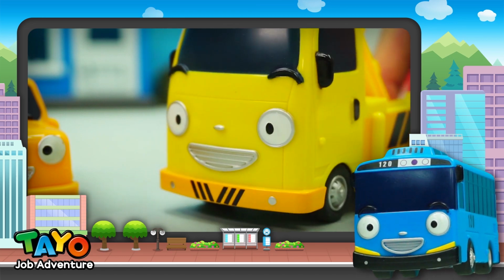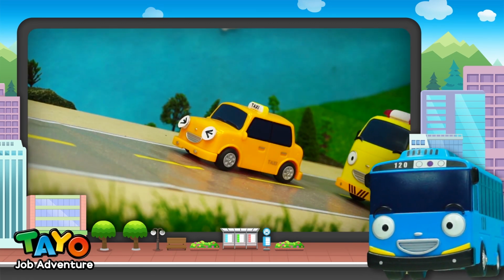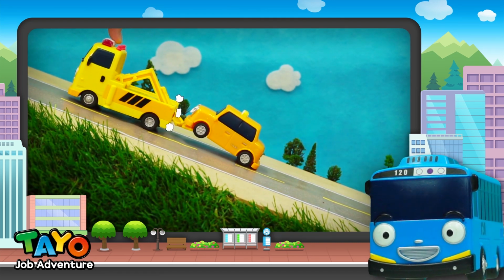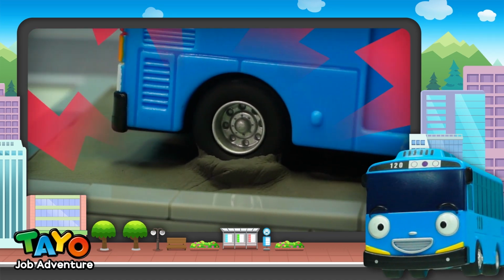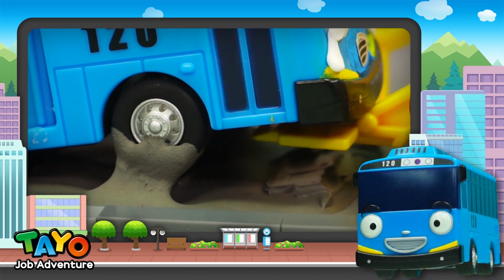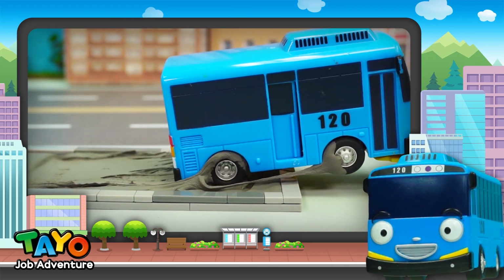Today, we're going to learn about tow trucks. Fixing problems on the road. That's what Toto does. Tow trucks are also called wreckers, breakdown trucks, and breakdown lorries. They move vehicles that obstruct the flow of traffic, such as cars that aren't able to move due to an accident or cars that are illegally parked.